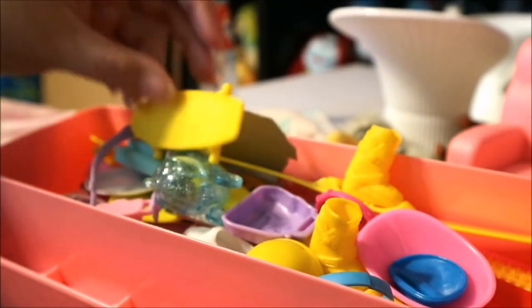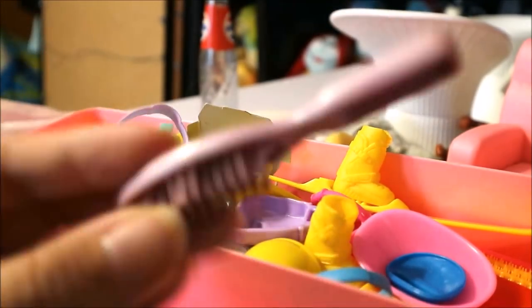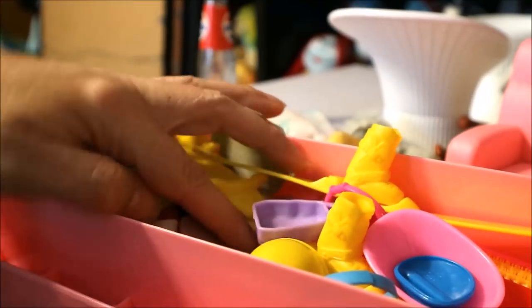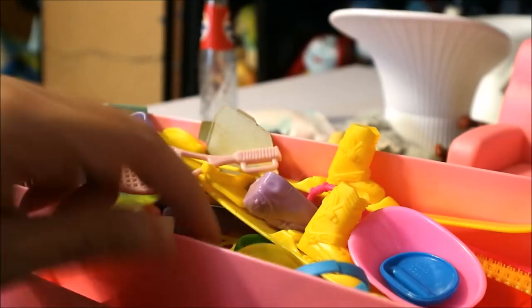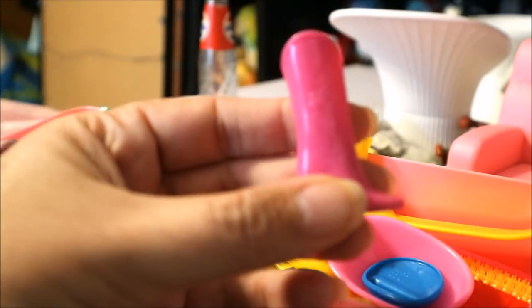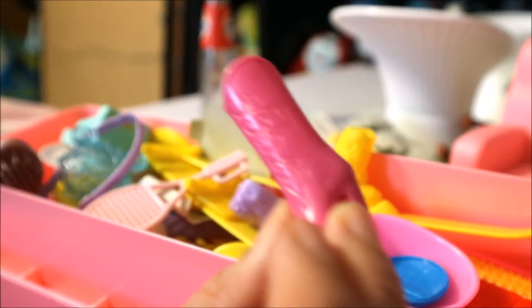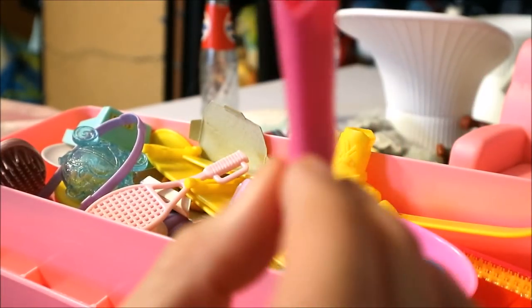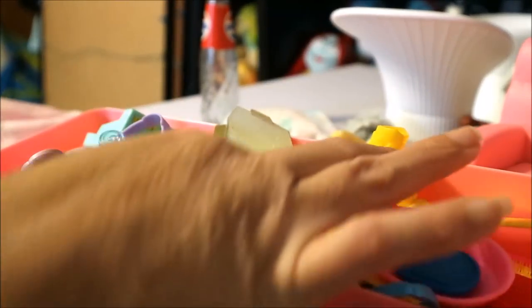And I got a bunch of cool shoes and lots of Barbie hairbrushes. Lots of them. And a tennis racket. And unfortunately, I only found one of the boots. I used to love these boots. All my dolls wore these. But unfortunately, I only got one. But I thought I'd hang on. Maybe I'll get a doll that only has one shoe. Well, maybe I'll find a boot one day.